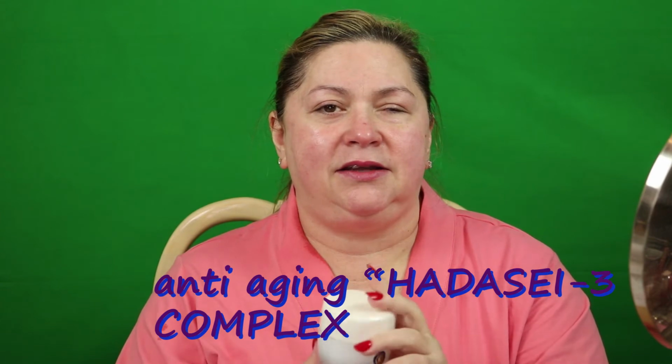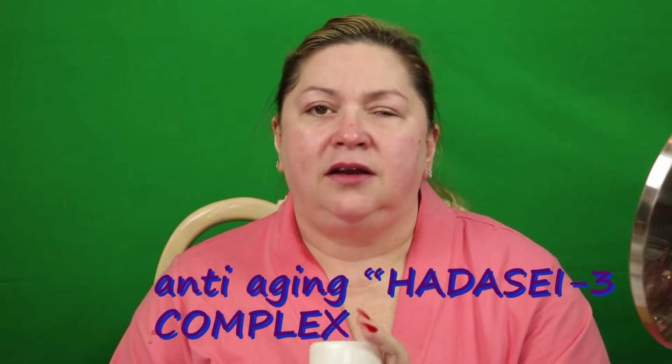Okay, I've gotten it all wiped off my face, and it leaves your face very smooth. It has 3 Japanese superfoods, they call it. They have a name for it, but I can't say it. It's hard to say. The 3 superfoods they put into this are green tea, algae, and rice, of course.